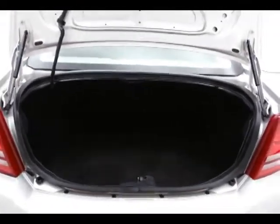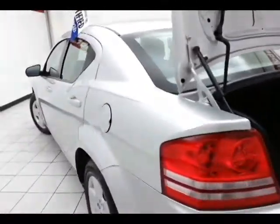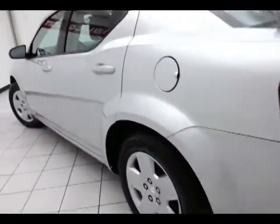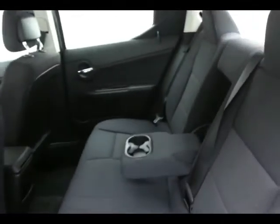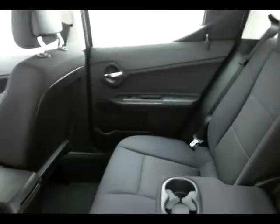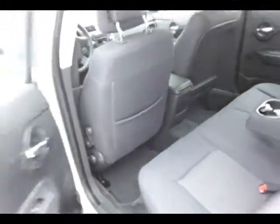Good sized trunk in the Avenger. Nice wide opening, makes it easy to get things in and out. Very clean interior, no rips or tears or stains in the seats or carpets.